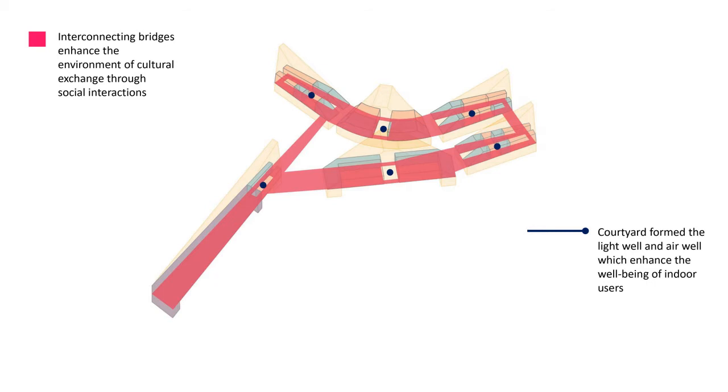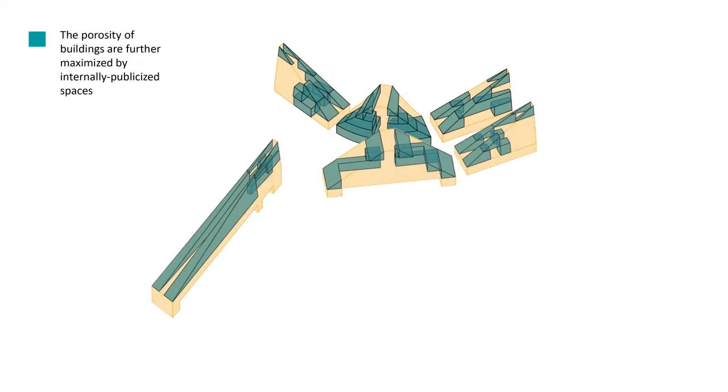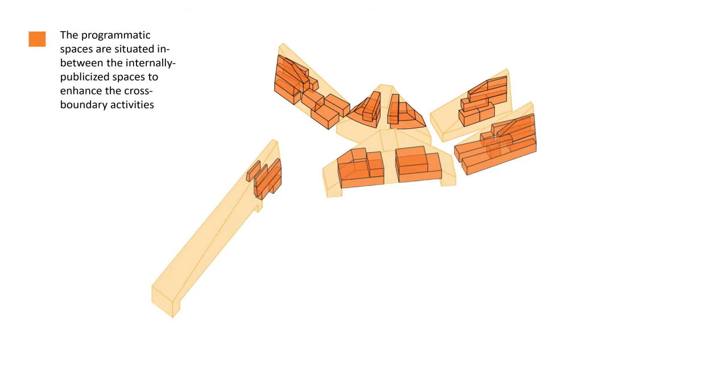Courtyards form the light well and air well, which enhance the well-being of indoor users. Steep roof buildings with courtyards encourage the cross-interactions between users of inner space. The porosity of buildings is further maximized by internally publicized spaces. The programmatic spaces are situated in between the internally publicized spaces to enhance the cross-boundary activities.